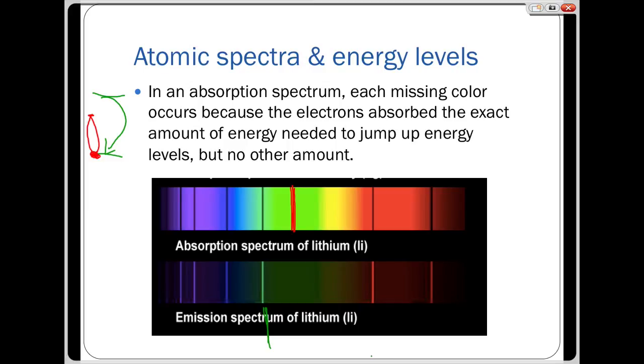But if the light that comes in has an energy that's exactly equal to the difference between energy levels, the electron will jump from a lower energy level to a higher energy level. And when it does that, it's absorbing energy, because that electron took the energy from the light and used that energy to jump up an energy level, so now it's on a higher one. And since it absorbed that light, that means there's no light that passes through of that color anymore.